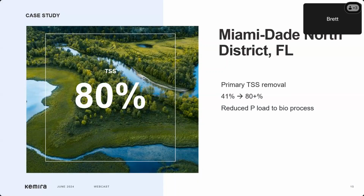Miami-Dade North District conducted a long-term CEPT evaluation yielding the noted improvements. However, the project has been suspended due to capacity issues related to the underflow transfer pump's capacity. It is very important to note that when you have a CEPT application, you will have more primary sludge, and you just need to make sure you have the pumping capacity to handle that.